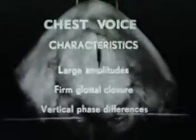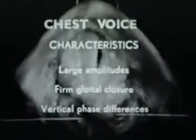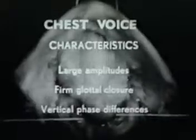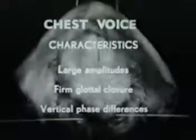The air presses them apart at the bottom first and bubbles through to the top. The glottis also closes at the bottom first. This is called a vertical phase difference. All of these characteristics make chest voice suitable for low frequencies, comparatively loud, and rich in harmonic partials.